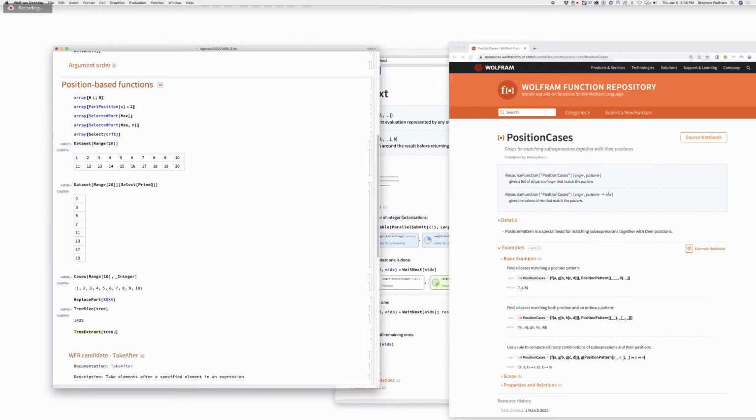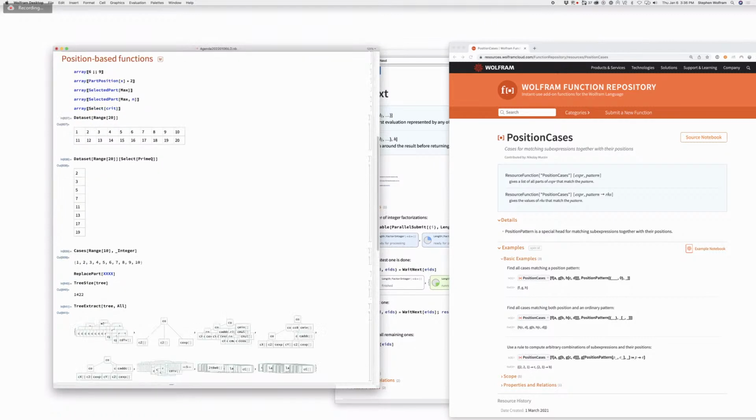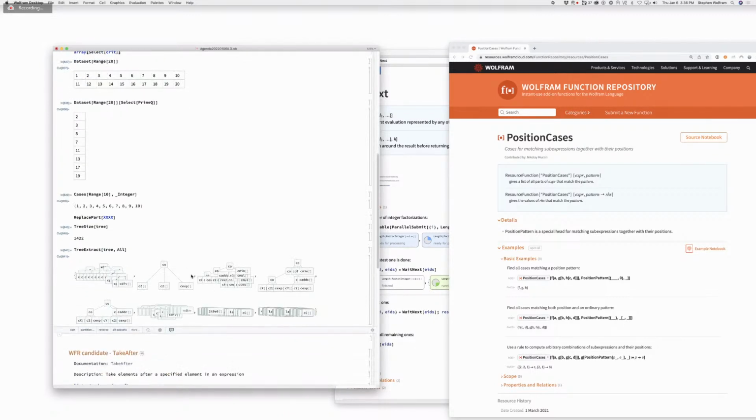All. All? What do you mean? That will give me the whole tree. That gives you all of the children at level 1. But that's all the subtrees. That's not what I want. I want the tree down to level 2.